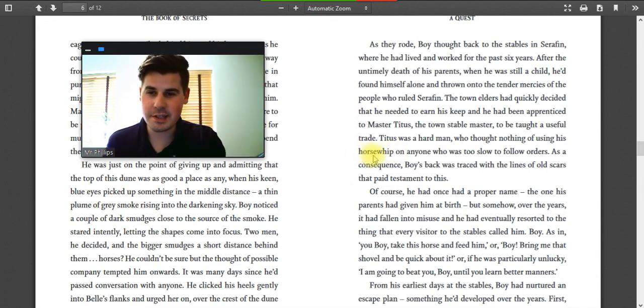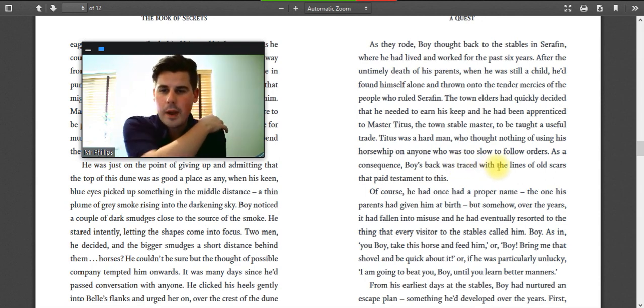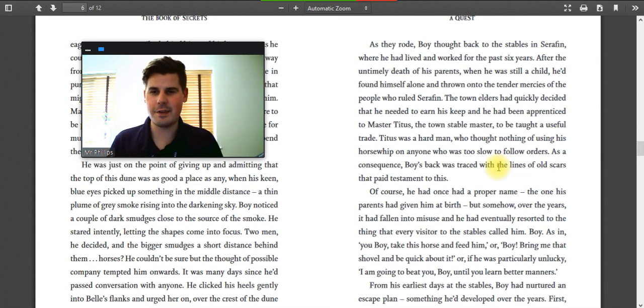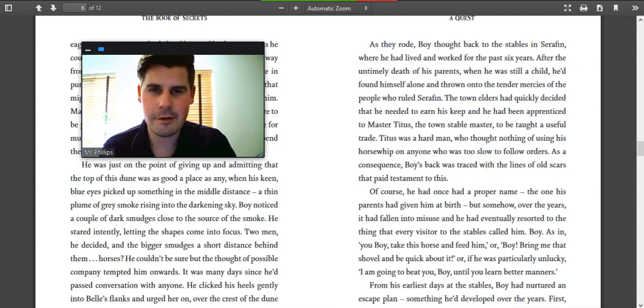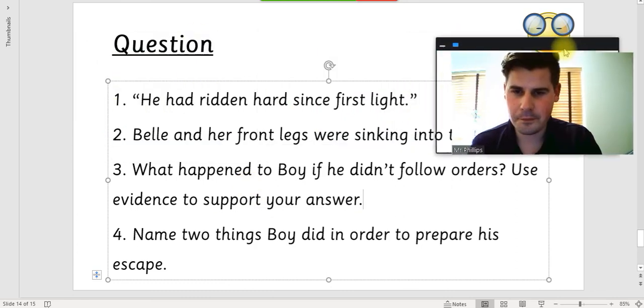And what is a piece of evidence? Well, just the fact that Titus used to do that isn't evidence enough. It's this bit here, isn't it? Boy's back was traced with the lines of old scars. We've got old whip scars on his back. Perfect. So that's both my marks for that question.